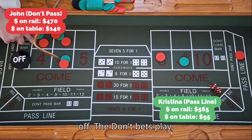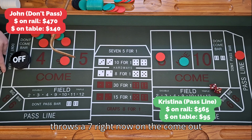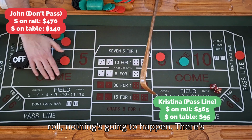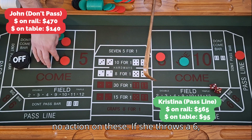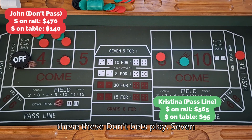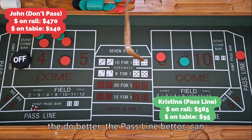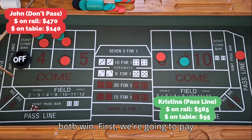The don't bets play, but the place bets do not. So if Kristina throws a 7 right now on the come out roll, nothing's going to happen. There's no action on these. If she throws a 6, she's not going to win, but if she throws a 7, she's not going to lose either. But these don't bets play. 7 winner. This is how the don't better and the pass line better can both win.